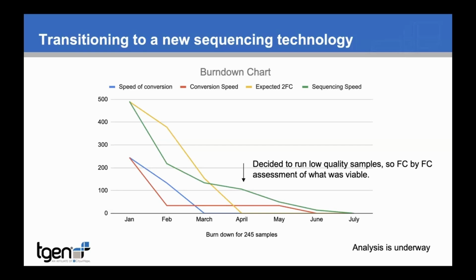This is a nice baseline here because we had some really low quality samples that we weren't sure if we were going to be able to sequence. And so we just sort of stuck around and waited.